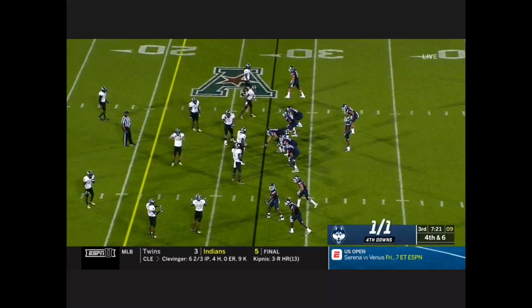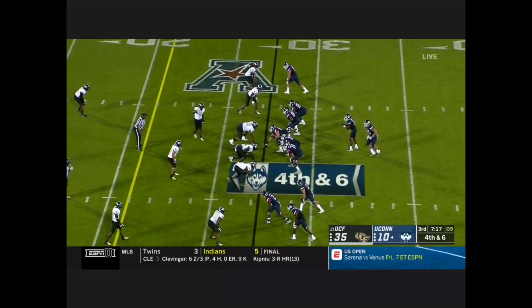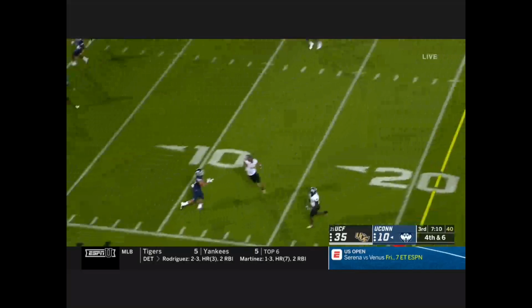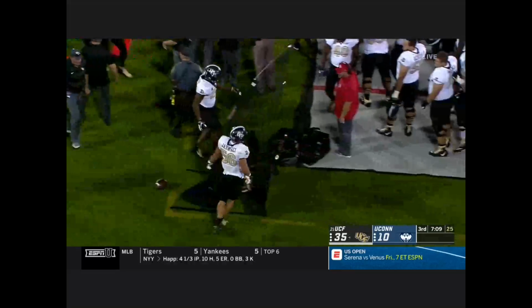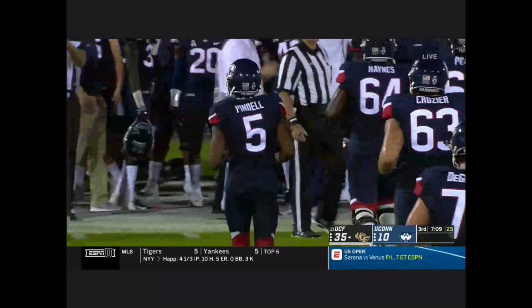Pindell never had a clean handle on the ball. Randy Edsall going for it here. They've converted once on 4th down here tonight. Scott out of the backfield going out as a receiver. He's wide open. Pass underthrown and nearly intercepted. Pat Jasinski doing a good job getting back in coverage, and UCF will take over on downs.